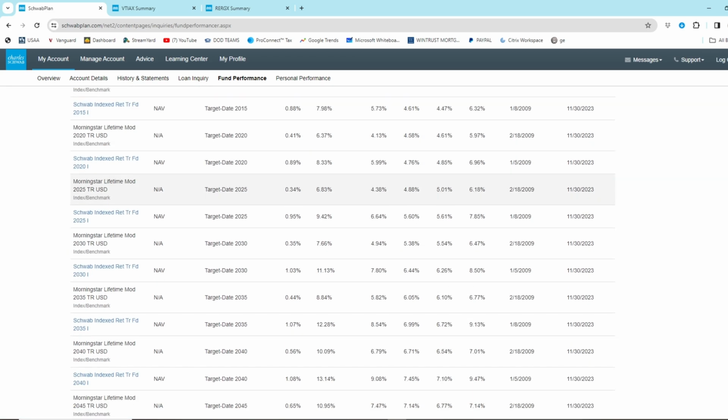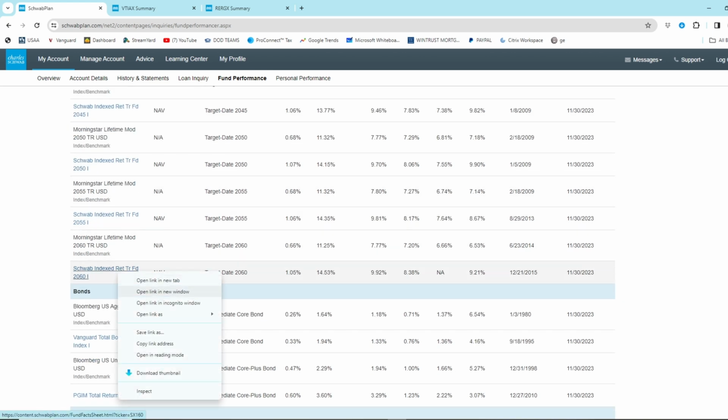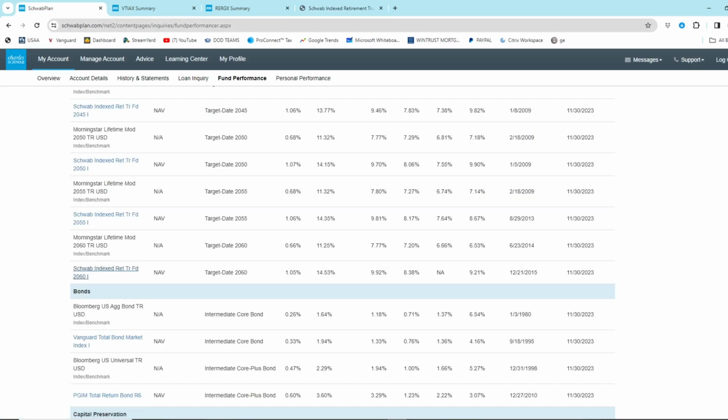Super easy. So, last we have these target retirement funds. Now, I briefly considered these, and there was a reason that I didn't buy these. I like these in some instances, but sometimes they get a little bit weird, okay? Actually, let's see. Do they have... Oh, they have this. Okay.